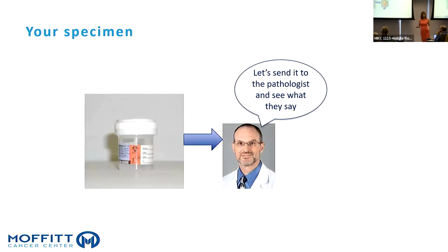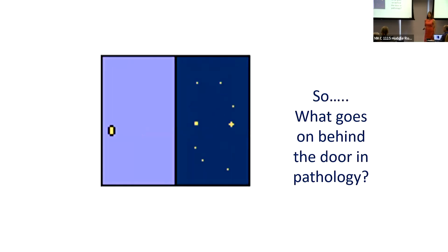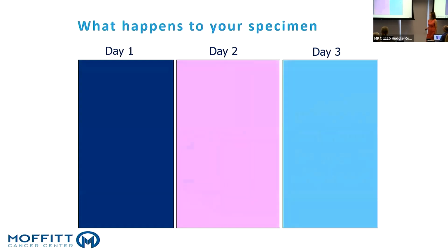So the lesion will be removed in the office, put in the jar, sent to Dr. Sondak, and they'll start waiting for my answer. And I have some slides to show you what actually happens to the biopsy after it goes to pathology.